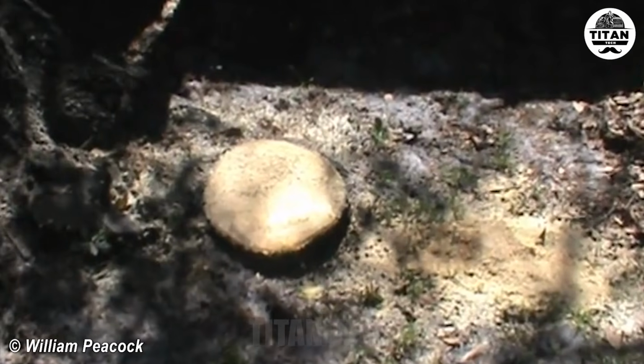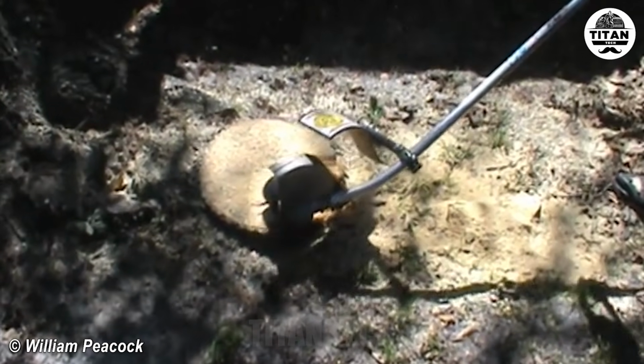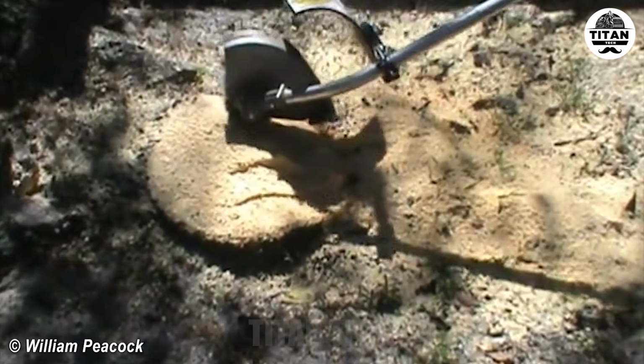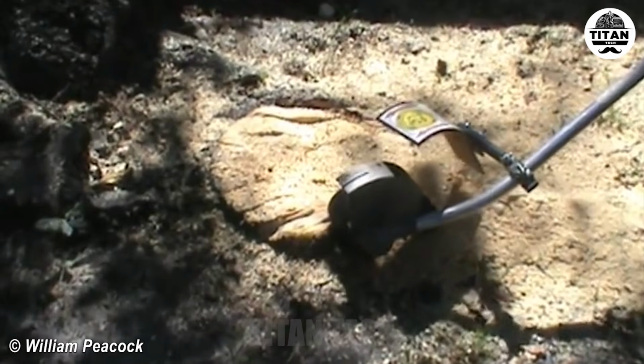That shows you the move. When you turn a stubborn stump into sawdust confetti, DIY level, pro.